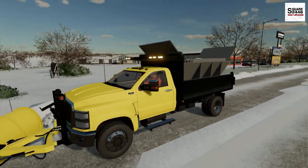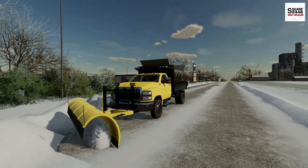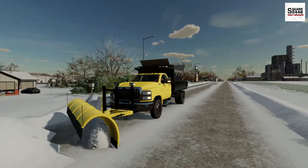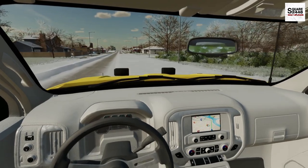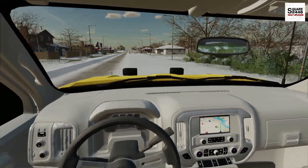And I think that's a pretty cool International engine. But I do think, guys, this kind of looks more like a Chevy 4500, 5500. They more than likely developed it together, which is pretty cool. But I think we're going to continue on, and I do want to go to some smaller county roads as well.